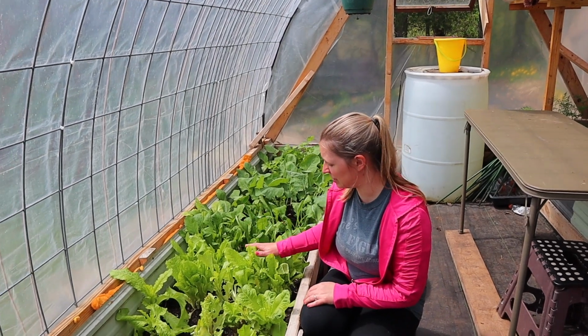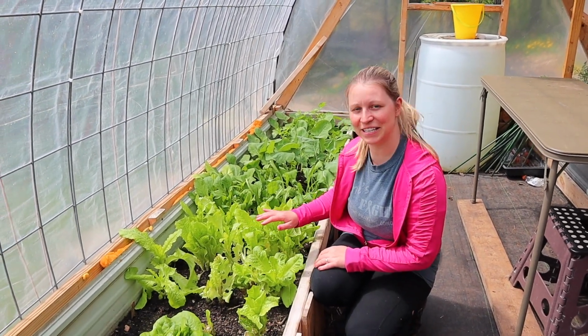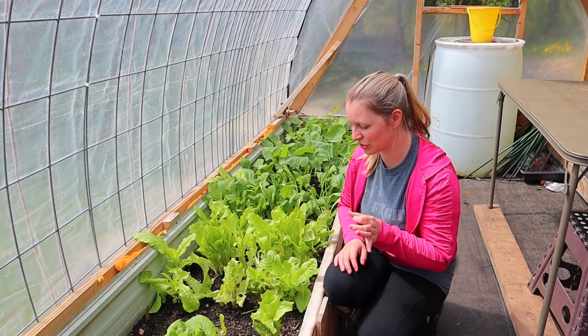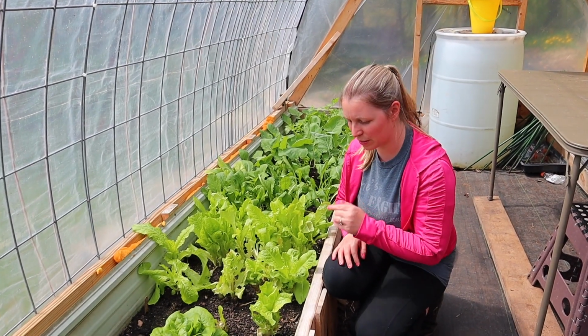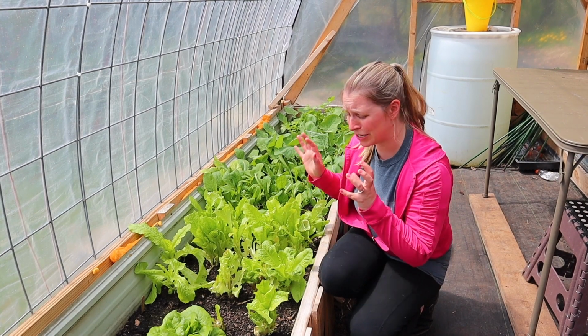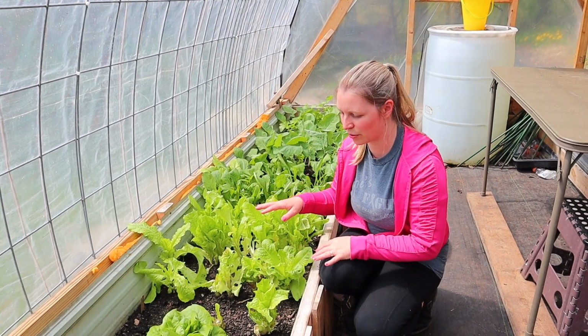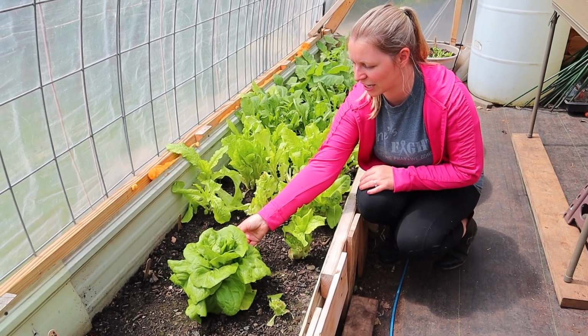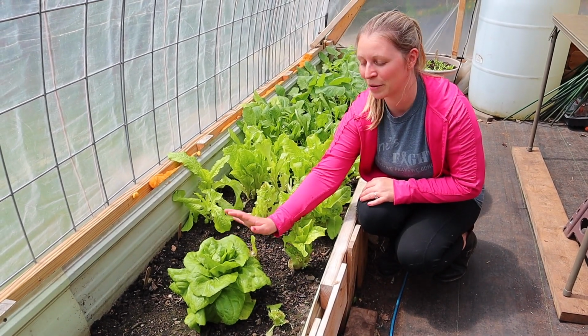As you can see, our iceberg lettuce is pretty much picked over. We've got those starts, those little plugs that we started, and I was thinking of putting them in the garden, but the more I'm thinking about it, I might just plug them in here to get this all going. We do have a really pretty head left of butter crunch lettuce, and it's just so beautiful. I don't want to eat it, but we will.